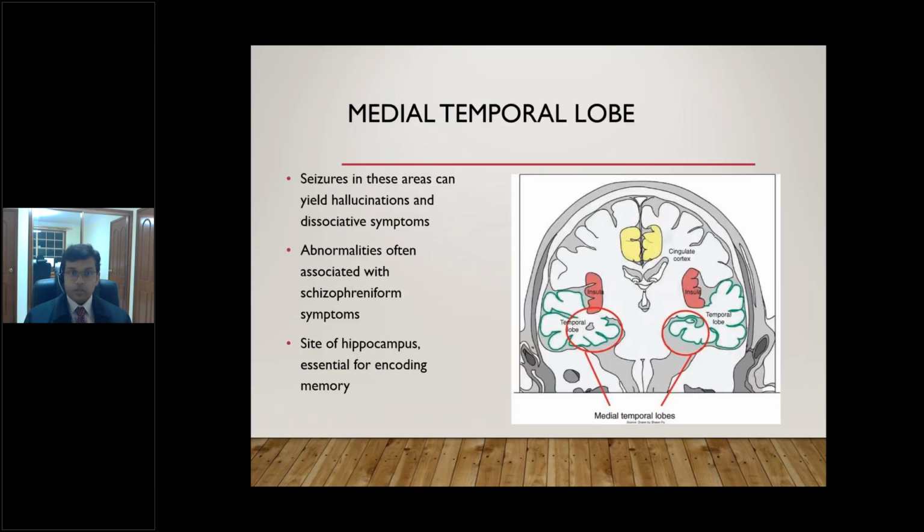Now, the medial temporal lobe is a very important region where seizures can yield hallucinations and dissociative symptoms, and are often associated with schizophreniform symptoms. It's also where the hippocampus is, which is essential for encoding memory.